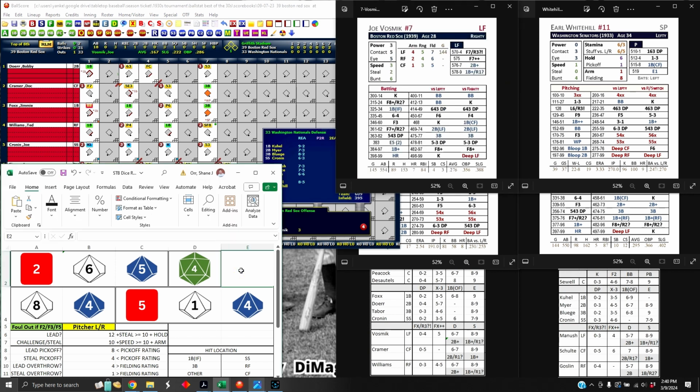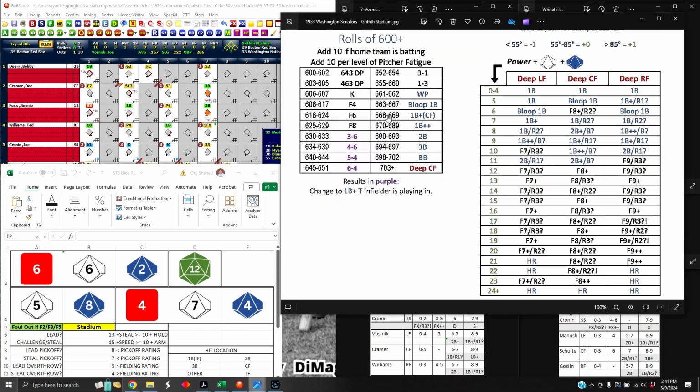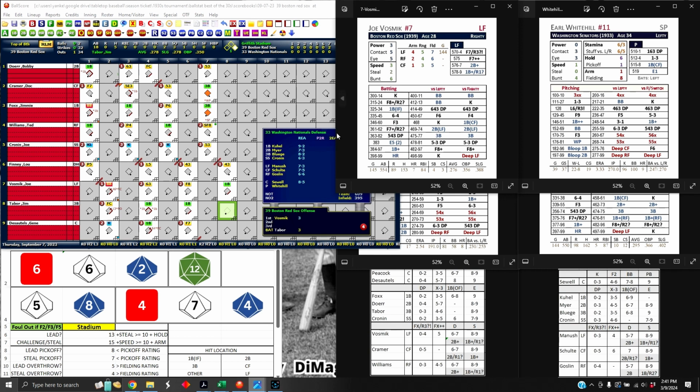Joe Vosmick steps in. 662 becomes 682 with the fatigue. And that's going to be a base hit. So Vosmick takes first base. He represents the tying run. He's not going to go anywhere. And Jim Tabor steps in. He's 2 for 3 today.